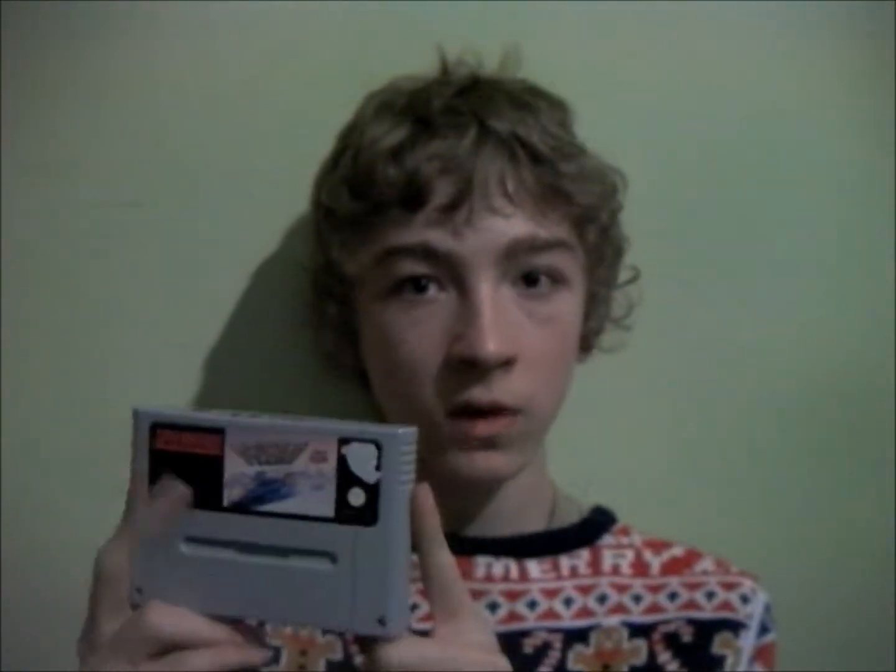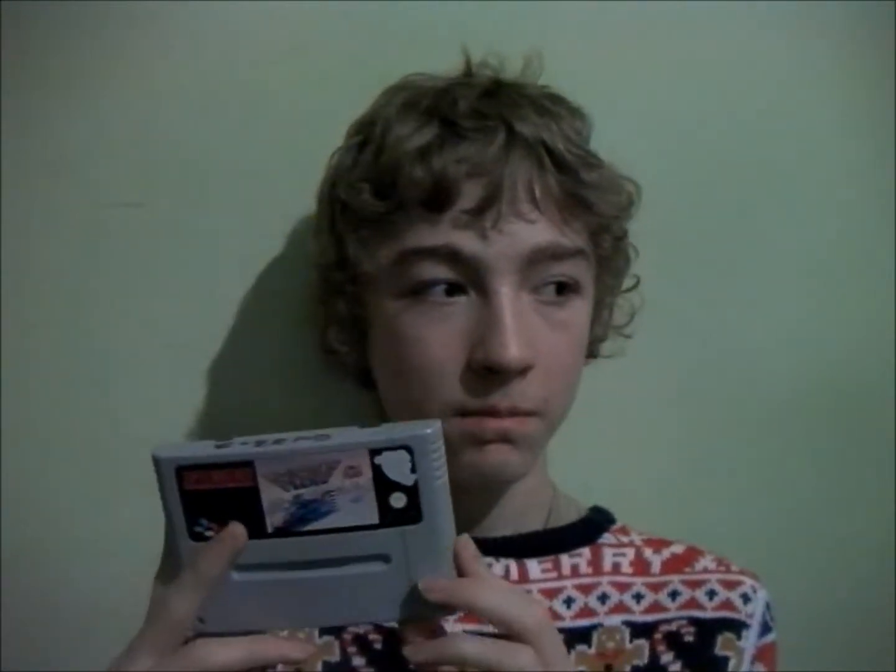So now these are some Super Nintendo games I got. I got F-Zero, which I had before. I downloaded it on the Virtual Console on my Wii, but the SD card that I saved it on got corrupted, so I no longer had it, but it's really cool to have it on the original console now.